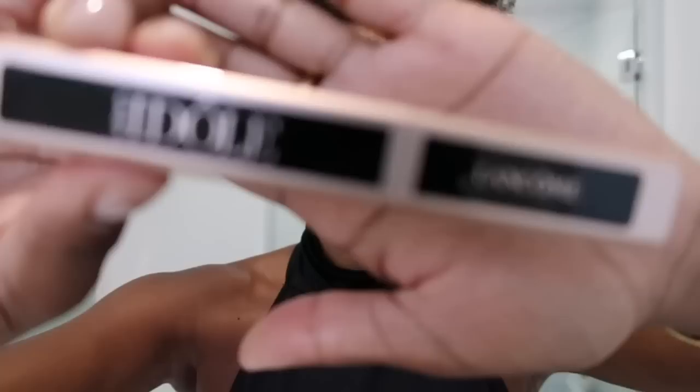So I'll link this liner down below. It's a liquid liner, great for making a winged eye. And then on my top lashes, I use the Lancome Lash Idol.